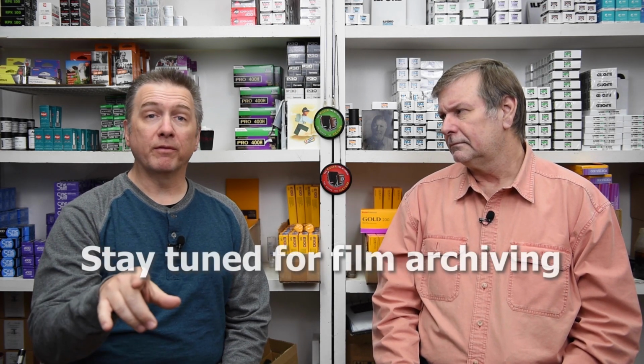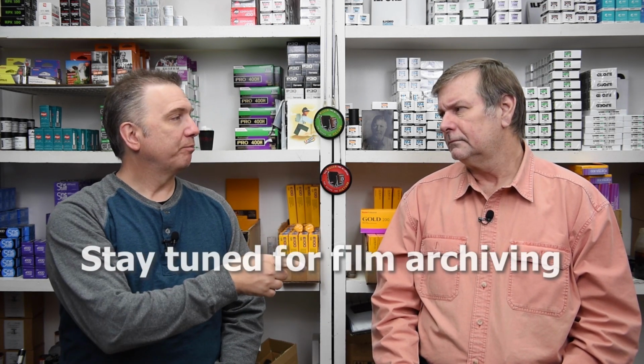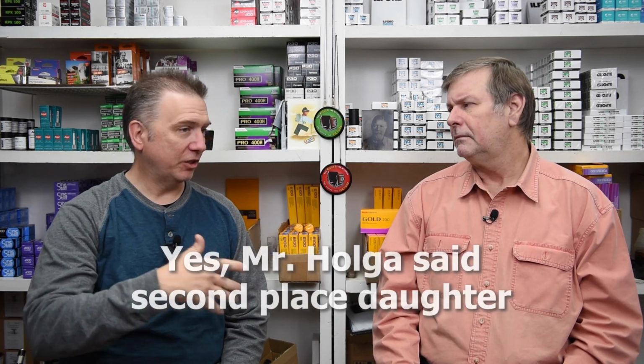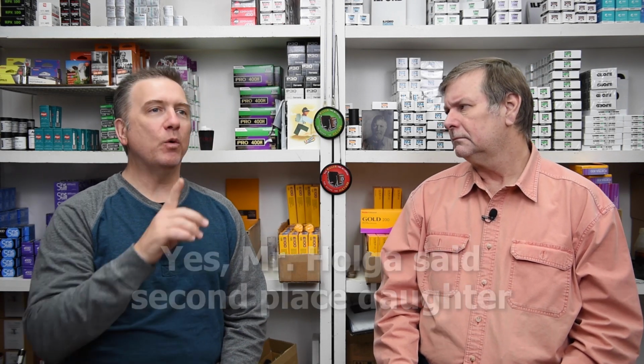But speaking of negatives, we're still going to talk about archiving negatives here in a moment. However, my second place daughter went to Disney World just this week. And I have pictures from when she first went to Disney World. So I got out the shoebox and found the film. I opened the pack because I had them labeled, First Disney. I had the negatives. I didn't take very many photos, but I threw them on my scanner and scanned them up. I'll share them with you.